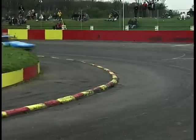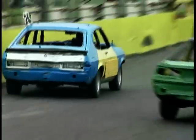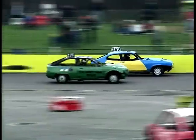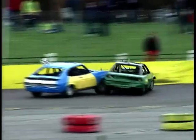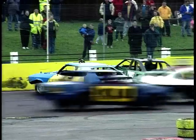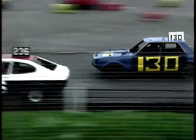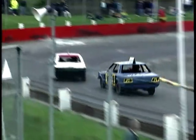Hey, you don't have to spend a fortune on the paint job so long as the thing goes. That's what matters. 269 and 226 seemingly welded together. I assure you that's not the case. And 226 making short order of... I shouldn't have said that, should I? 269, I've done a Murray Walker on both of them. I do apologise. Jason Harrison and 236 there. That's Darren Herbert. Both the Herberts racing this afternoon.